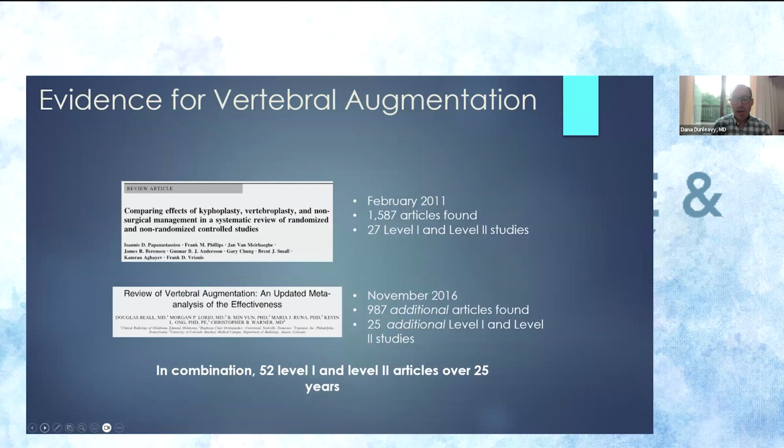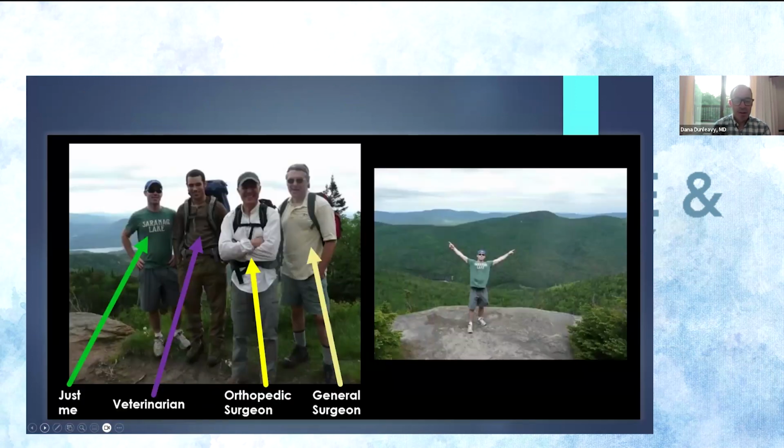And if we look kind of globally at multiple retrospective analyses, so here in combination, 52 level 1 and level 2 articles. And that's where we start to get into the aspect of over 2 million patients reviewed, and really looking at a dramatic reduction in mortality.